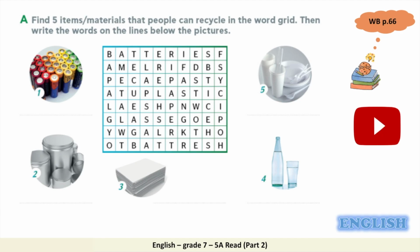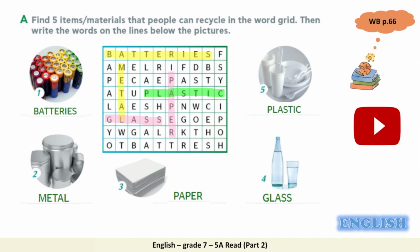Alright, let's check your answers. Number 1, the correct answer is batteries. Number 2, metals. What about number 3? What do you see? Great, paper. Moving on to number 4. That's right, glass. And finally, number 5. Great, plastic.